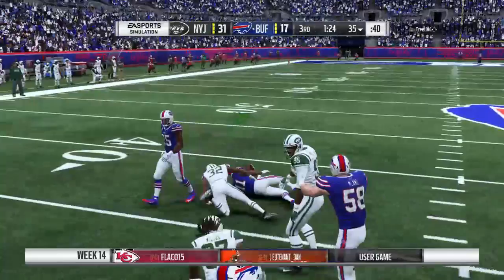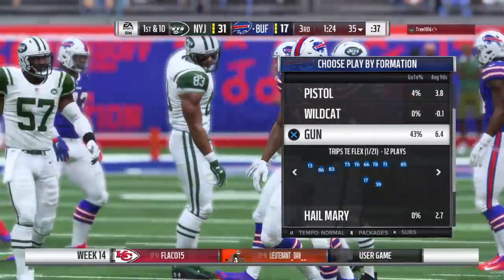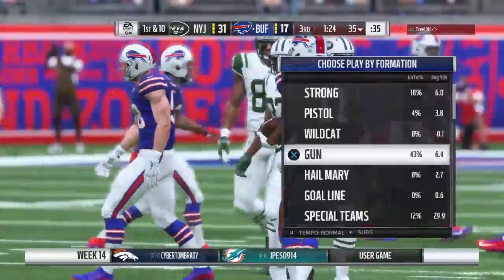And good starting field position. He'll get this one all the way up to about the 35-yard line. And now out come the Bills.